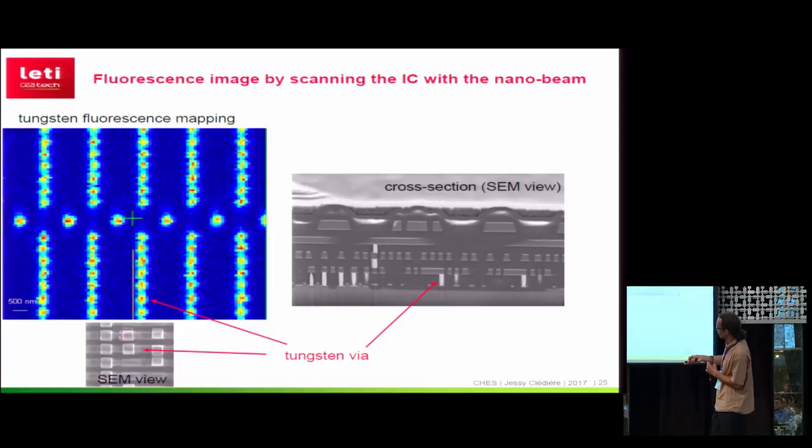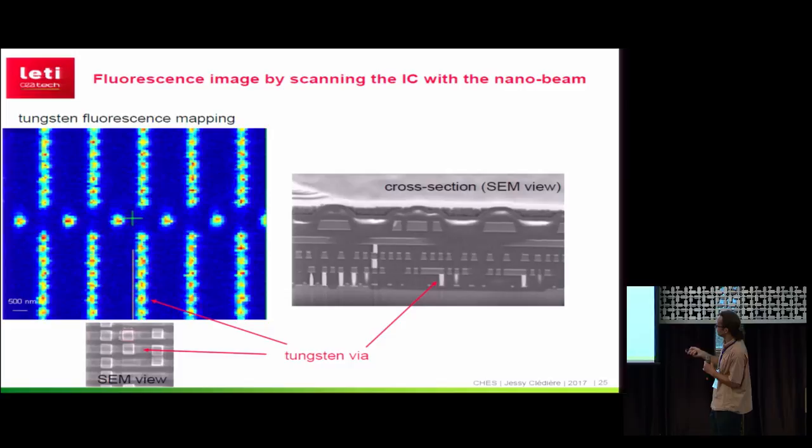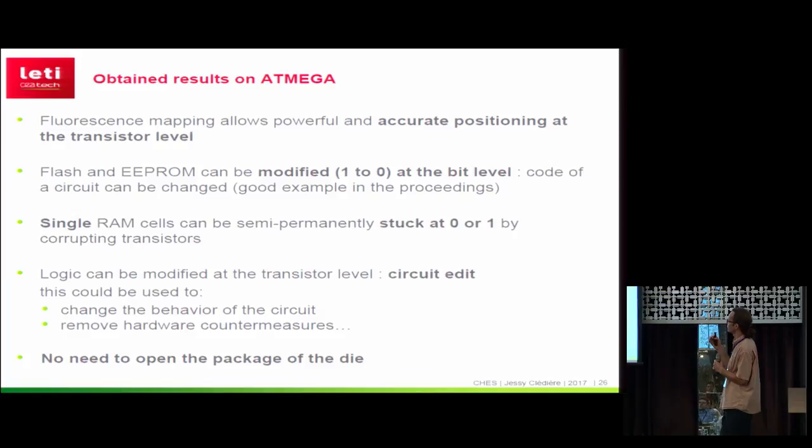And so when you do fluorescence, if you scan your circuit with your X-ray beam, you can manage to know what is under the X-ray beam. If you select tungsten, for example, you can know where the tungsten vias are. The vias are all the points that are located here. And this is very nice because if you know where the vias are, you know where the transistors are underneath. So you have a very nice and accurate way to localize yourself in the circuit. To give the result we got on the ATmega, as I just told you, fluorescence is a very nice way to have a very good positioning at the transistor level of your circuit.